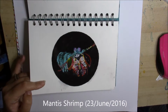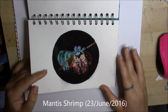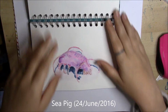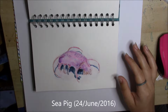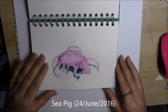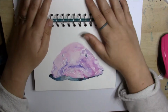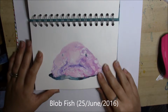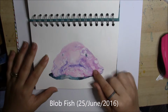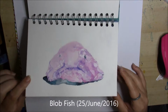I think gouache layers nicely on top of each other and has a really opaque finish and matte finish. This is a sea pig that I did on the 24th of June and it's done in watercolours and gouache. This is a blobfish. I did this in gouache, watered down, and on top of it I added a little watercolour and white ink in places.